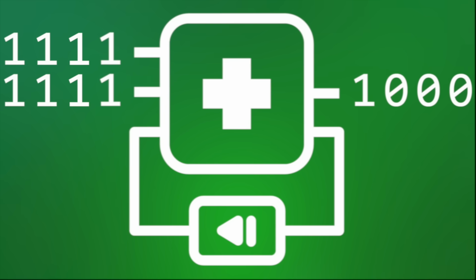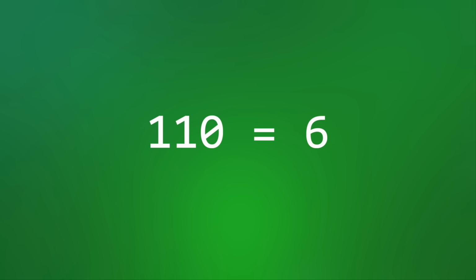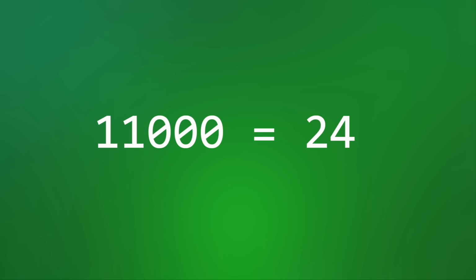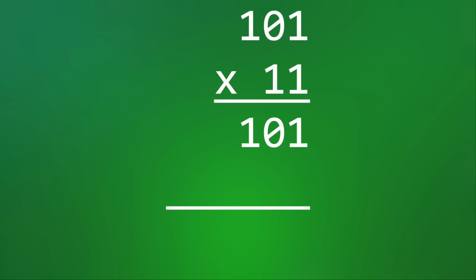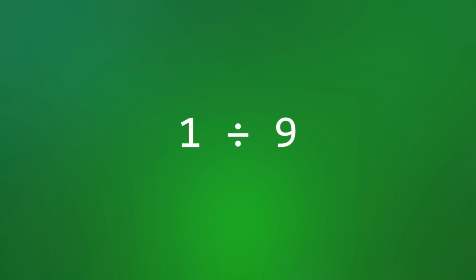We can do the other basic arithmetic operations with relays too. Subtraction is really similar to addition, a bit shift is basically a multiplication by 2, and you can combine several additions with bit shifts to get multiplication by any number. In a similar vein, division can be reduced to shifting bits and subtracting.